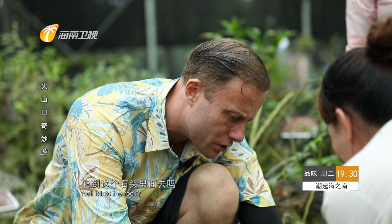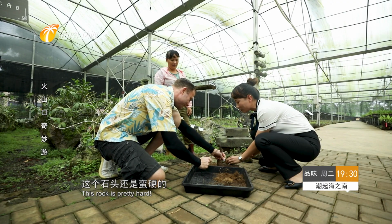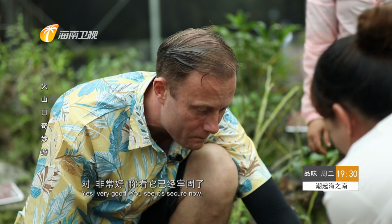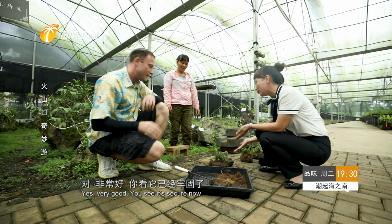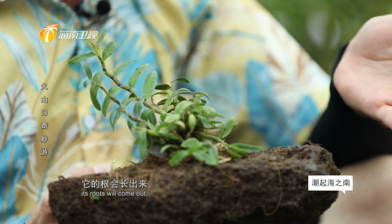I've had a go at planting my very own dendrobium, which is not only rare, but is facing extinction here in China. In about 2 weeks' time, its roots will come out, it'll take hold on the rock, and hopefully one day will become a fully fledged plant.